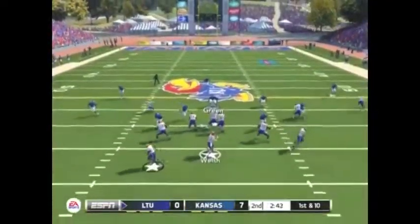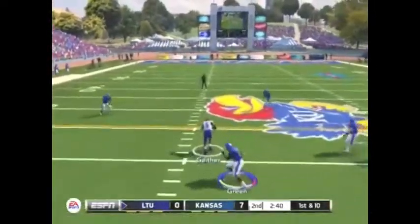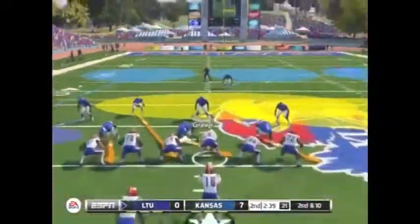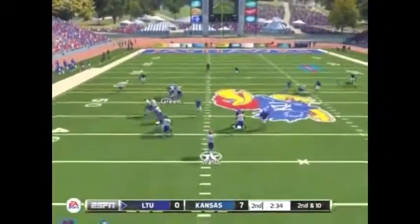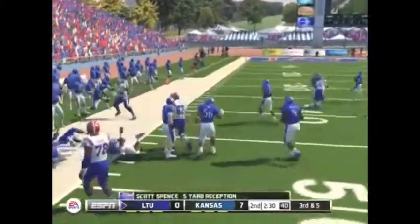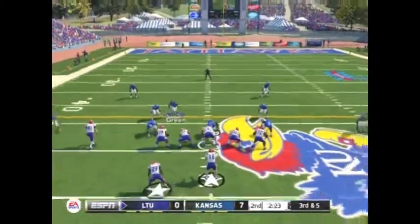4th and 11. It would be Louisiana Tech football. Welsh is going to drop back, find his receiver, who's going to pick up a first down as Michael Green tackled air. 2nd and 10. Welsh dropping back, a screen set up. He's going to find his running back, Scott Spence, and Michael Green is there to make a play. Only a 5-yard reception. 3rd down and 5 now.